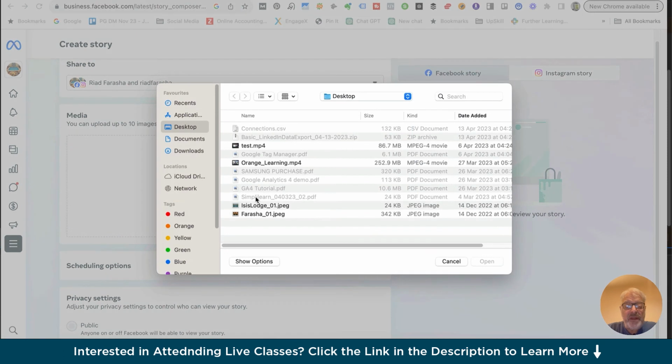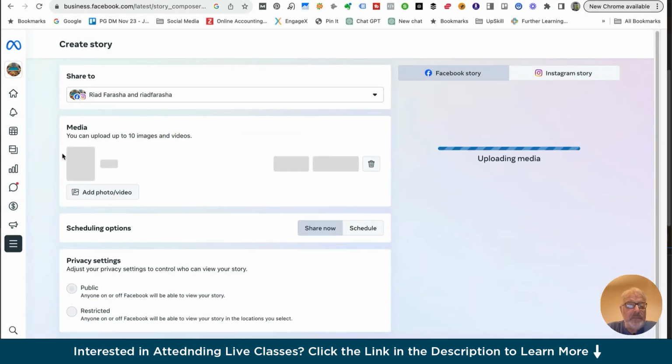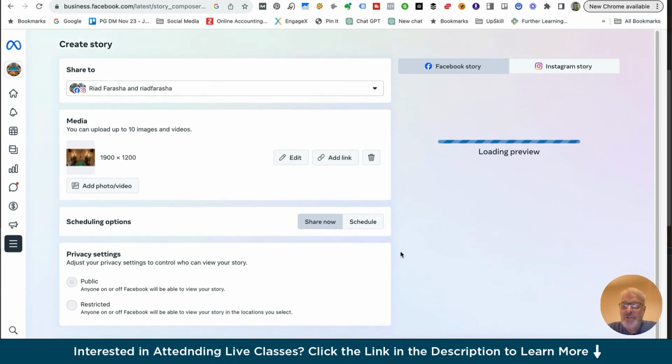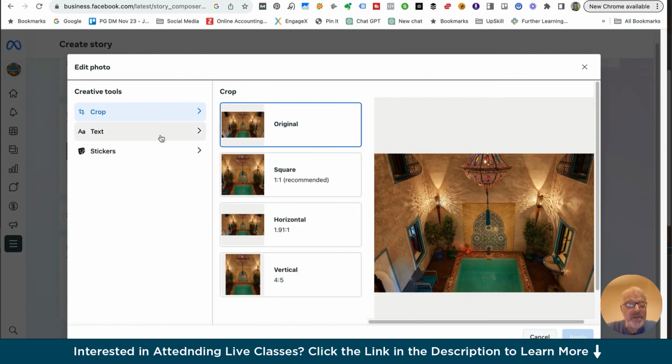So add photo video, we're going to go with the same photo here, open. Yep, so here you see the photo, and here you see how the story is being uploaded. You can then add your text as well. So you can click edit. Here you can see I can crop, I can add text, or I can add stickers.